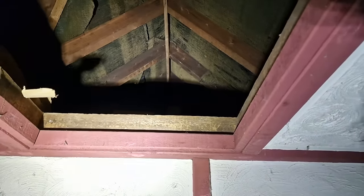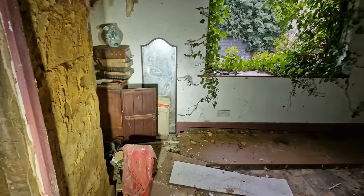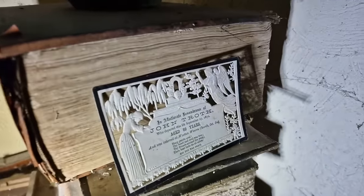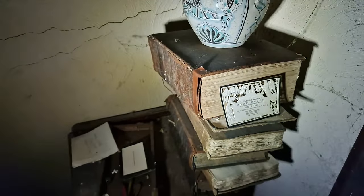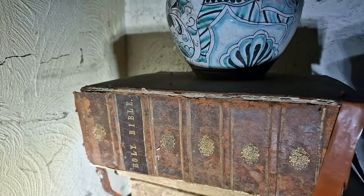But yeah, who knows what's up there? Just check out the size of this Bible quick. Wait for it. The size of this holy Bible. Oh, wow. Love that jug. Oh, that's a remembrance to some dude. Why is that one so big? Well, yeah, that is a huge Bible. Perhaps he had a lot to say. That's a nice jug, isn't it?